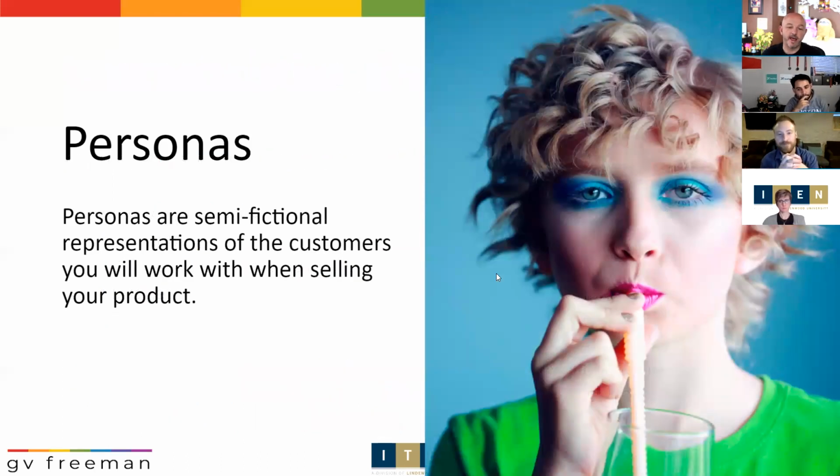So I'll hand it over to Matt now on the B2C side. Yeah, on the B2C side, there are some similarities, but I think the exciting thing about working on the B2C piece is just the scalability of what you're talking about. And when we say persona, it's a little bit different than your ICP, because you're really speaking to a personification of your buyer. It's a semi-fictional representation of the customer that you're going to be selling your product to.